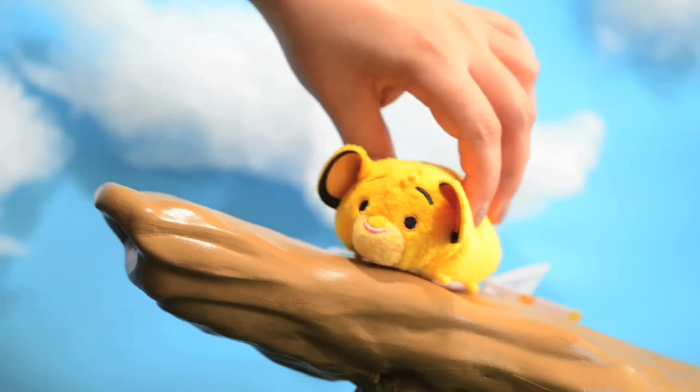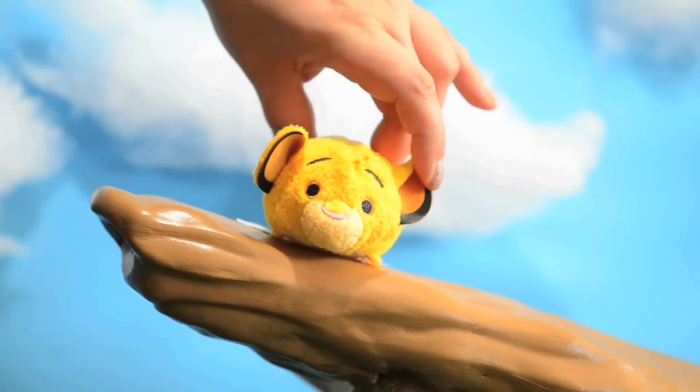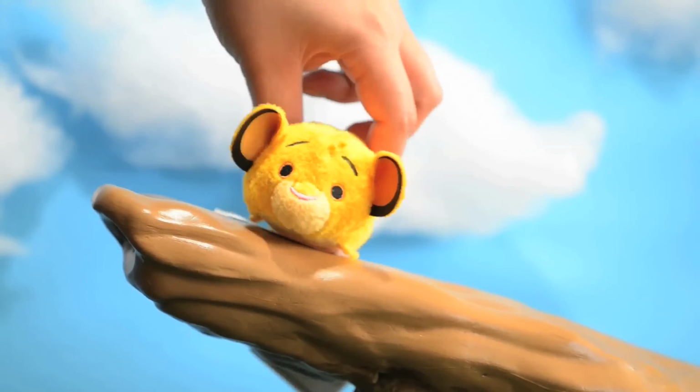Aww. Next up we have a young Simba. He has a tiny mane, big ears, a pink nose, and a cute little tail. I just can't wait to be king.